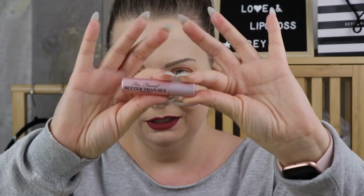So now that we have our eyeshadow on, I'm going to go in right here with this Better Than Sex mascara by Too Faced. I'm going to apply this to my lashes and I'll be right back.